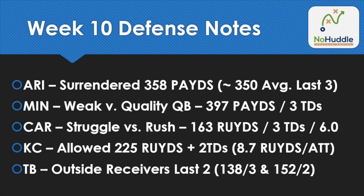And finally here, Tampa Bay, they struggled really bad over the last couple of weeks against outside receivers in particular. Their defense has been good against the run, but in general, not very good against the pass. And if we narrow that down even more, you can see outside receivers are really having field days against them. Last week, 138 yards given up and 3 touchdowns given up to outside receivers, and the week prior 152 yards and 2 touchdowns given up.